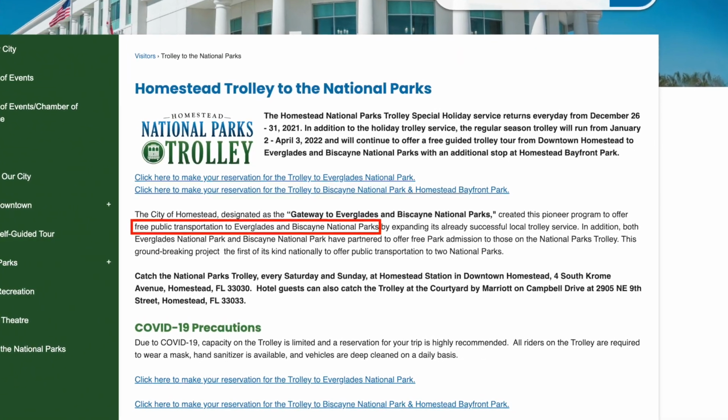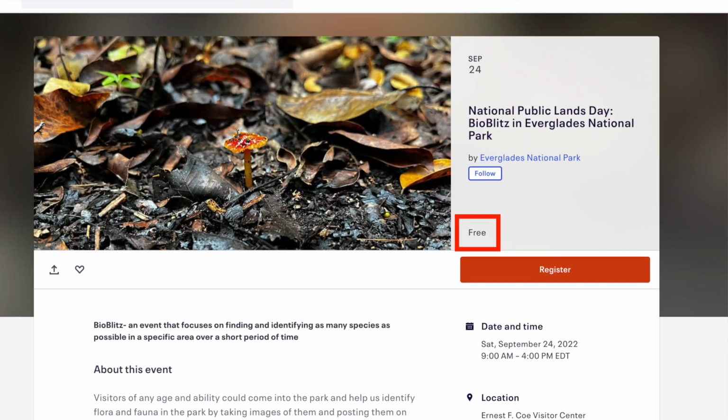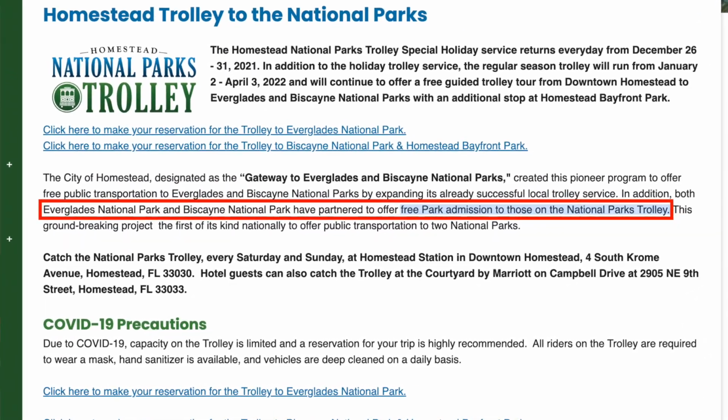Homestead has a lot to offer and a lot of different experiences, being that it's so far south in the state of Florida and so close to places like the Everglades and Biscayne National Park. And speaking of that, the city of Homestead actually offers free trolley service to visit both of these national parks. It's called the National Parks Trolley, and every Saturday and Sunday they take guests for free to either the Everglades or to Biscayne National Park, whichever you choose. How cool is that? These national parks have also partnered with the city to offer free admission to guests on these trolleys, so you literally pay nothing and get to experience something so different. This project is the first of its kind, and it's right here in Homestead.